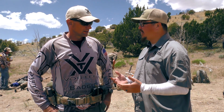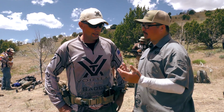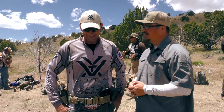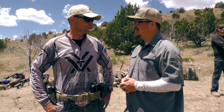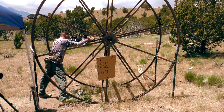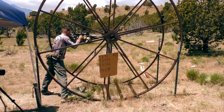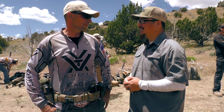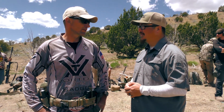How many more stages do you have left for the day? We have, I believe, three more. What's your plan going into it with the wind picking up a little bit? Pay a lot of attention to the rights and lefts. It's such a hit or miss from the first guy to the last guy. Everyone can go from right to left within a matter of two people. So you're just watching the grass and watching impacts of other shooters. That's your best bet.